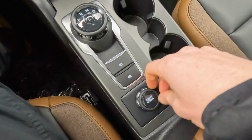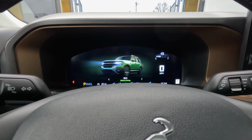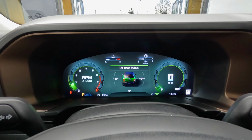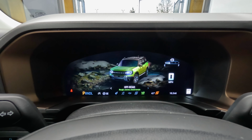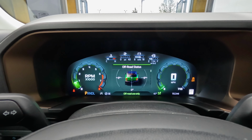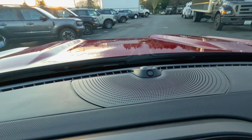We have a drive mode selector right here. GOAT stands for go over any terrain. This will calibrate the vehicle for different driving situations. So we have normal, we have slippery, we have eco, and the gauge cluster might change as well depending on which drive mode you have it set at. We have a sport, and then we have off-road. We can see in off-road, it's going to shut off the traction control system, which is preferable for off-road situations, and then we have an off-road style gauge cluster. If you enjoy music, this one comes with a B&O audio system.